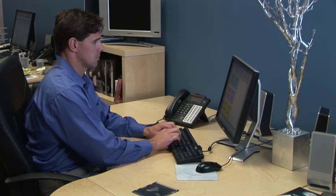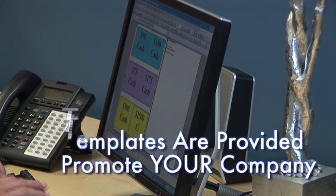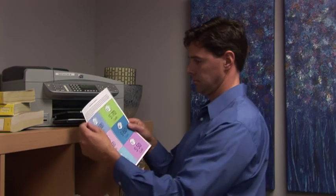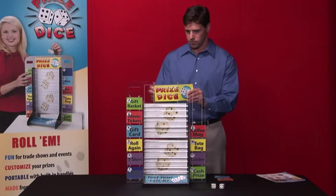To get started with Prize Dice, you can create your own inserts. Prize Dice offers multiple opportunities to promote your brand. Use a color printer or colored paper to create a great display. Prize Dice inserts are easy to exchange so the display can be kept fresh and interesting.